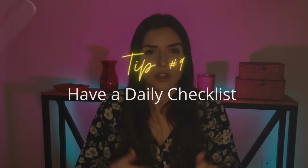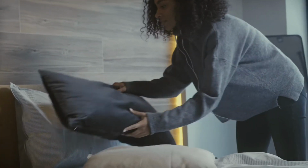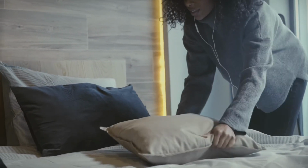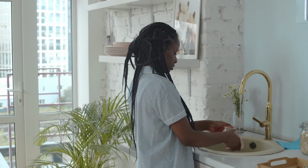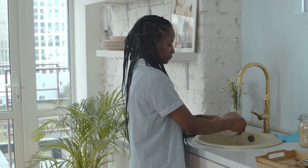Number 9 is quite simple, frankly, and when you are selling your home, you want to have a daily checklist. These are things that you can do every single morning before you leave so that if you do have an unexpected showing pop up and you won't be home for a few hours, your home is ready to be viewed right on the spot and it won't catch you off guard.